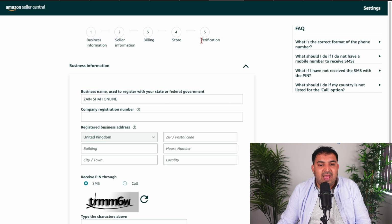Once you fill that, then on the fifth step, verification, this is where Amazon actually needs to verify all the details, and this is where there's gonna be a short call. Once that's done, it can sometimes take like one week, two weeks, depending on how busy they are. Then your Amazon account will be up and running.